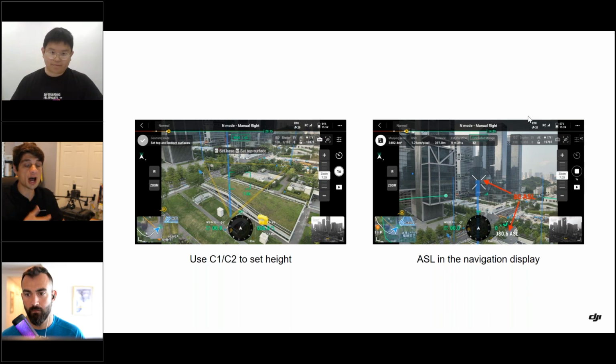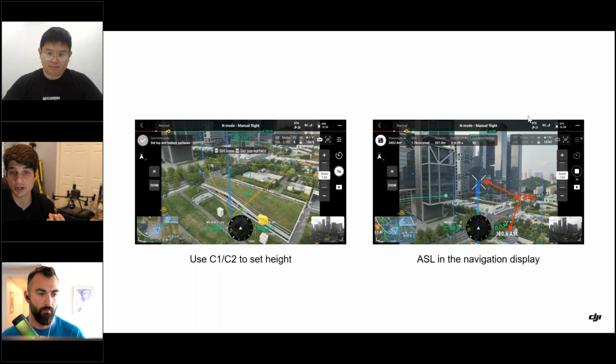For processing the data, you can either use FlightHub 2, a pro account, to process the 3D model to build a flight plan from, or you can use DJI Terra to process that data and run. You'd be better as far as what the specs that we would recommend for Terra processing computers.